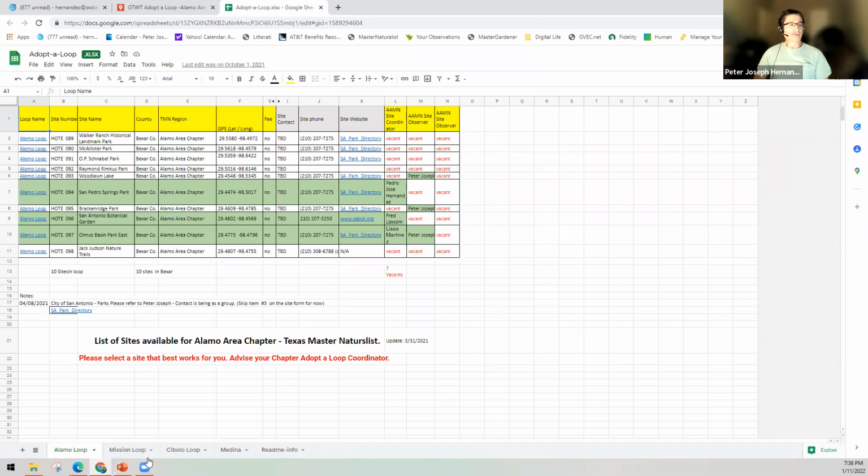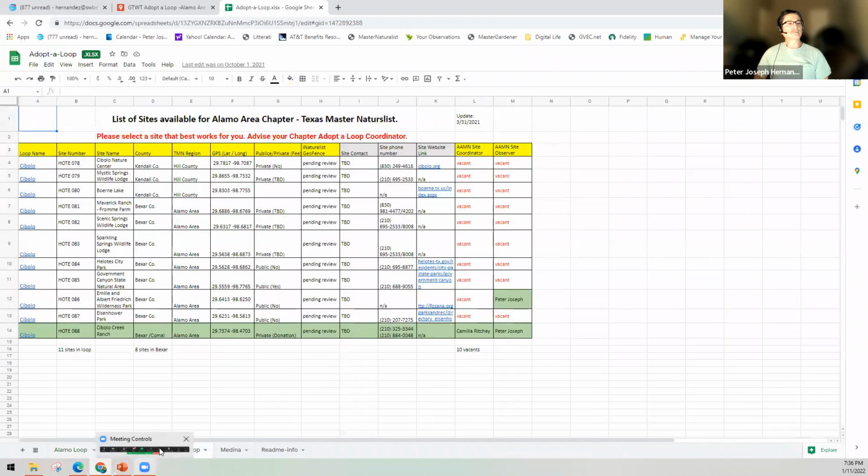But if we go to, let's say, the Cibolo loop, there's where it starts crossing boundaries. Like Josh was saying, we've got the Cibolo loop. First one, like Cibolo Nature Center. It's been redefined, right? Somebody help me on that one, but we would have to update that if that's so.